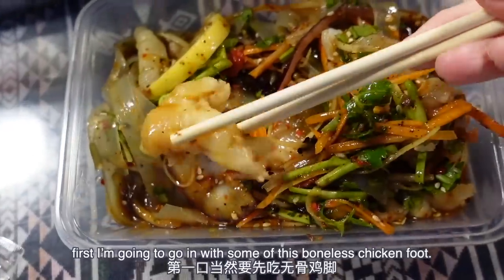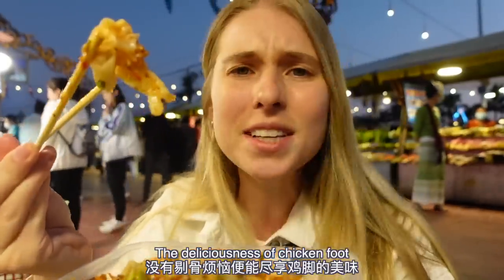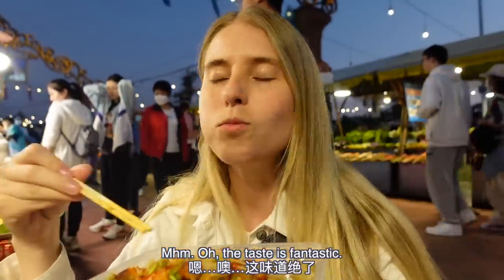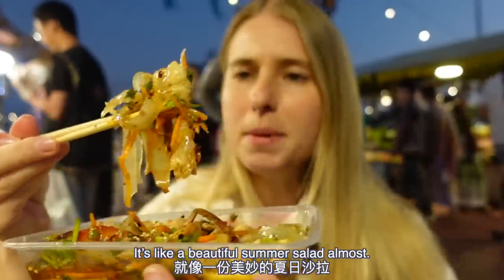So obviously first, I'm gonna go in with some of this boneless chicken foot. I mean, isn't that the dream? The deliciousness of chicken foot without the hassle of taking out all the bones. Mmm. Oh, the taste is fantastic. It's so fresh and fragrant. I mean, look at the colors in this. It's so vibrant. It's like a beautiful summer salad almost.